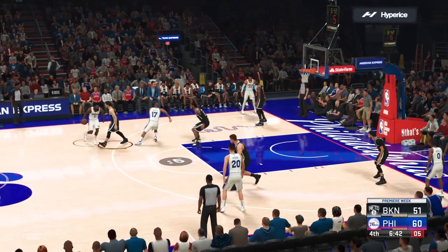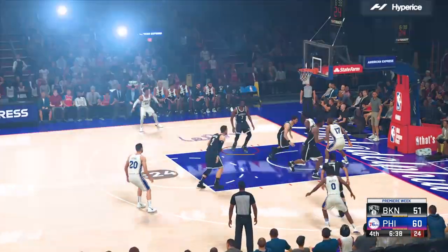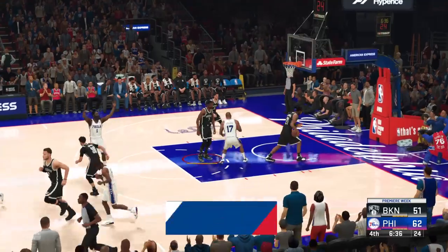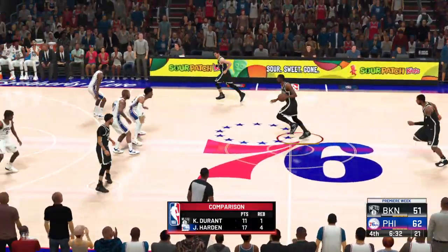Dragic against Harden. And there's the drive. Uses the glass to finish the layup. Superb body control from Harden. When he's driving inside the defense, doesn't really have much they can do to stop him.